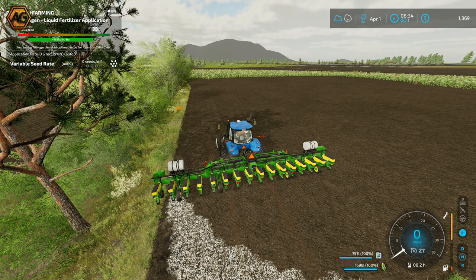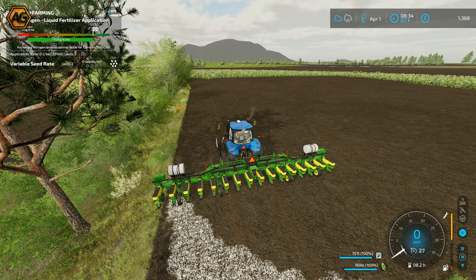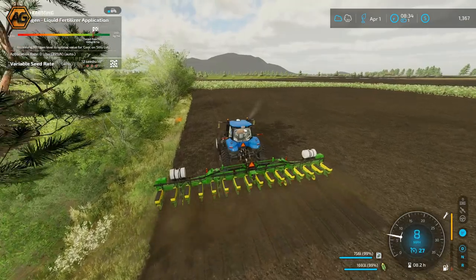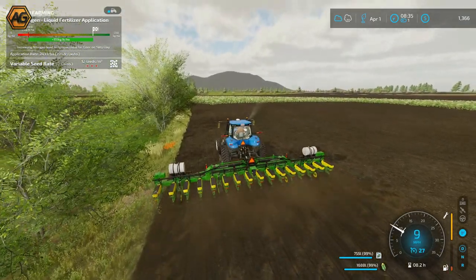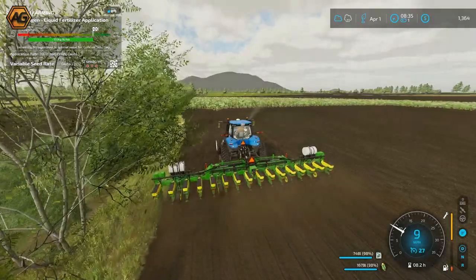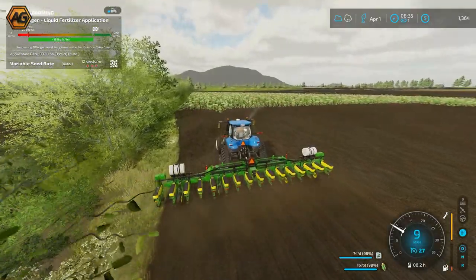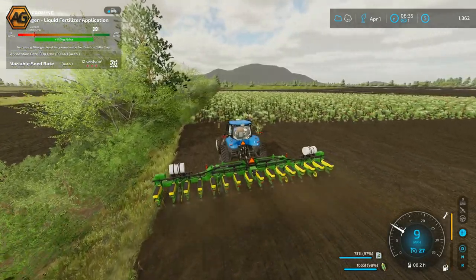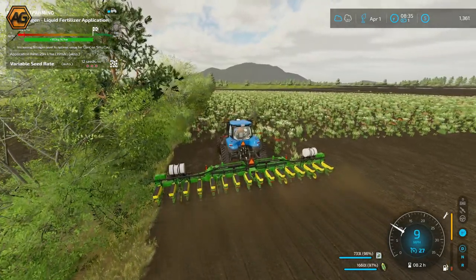But there we are. We've got corn selected. That turned on. Lowered down. There we are. We're good to go. You can see the fertilizer being applied on the back there. We've got our automatic application rate and everything like that all turned on. And everything seems to be running as is expected, including getting that nice strip planting effect there from the planter.